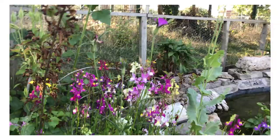We've got a big focus on planting plants specifically that pollinators really enjoy. And what we've done is around the back of the pond, we've planted quite a lot of perennials so that there doesn't need to be any disturbance, and it's the front of the pond where we're putting the annual stuff and the meadow seed. So last year I completely fell in love with this toad flax.